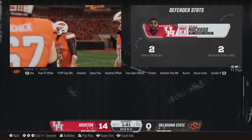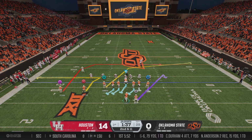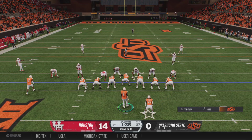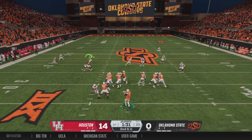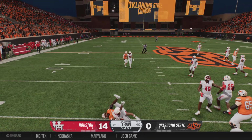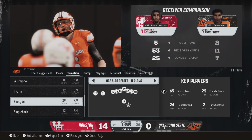Well, not a great run there, but I think what the coaching staff is trying to do is they're trying to help out their quarterback. He's thrown interceptions on each of his last 2 drives, and the best way to try to settle him down is to get the running game established. But I think the defense is aware of that right now, loading the box. Everybody up front is ready for the run.